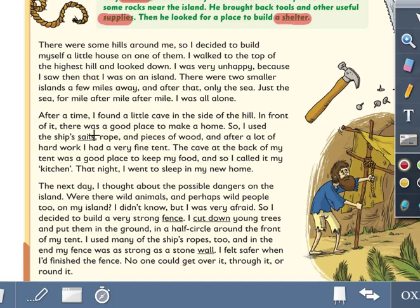After a time, I found a little cave in the side of the hill. In front of it, there was a good place to make a home, so I used the ship's sails, rope, and pieces of wood, and after a lot of hard work, I had a very fine tent. The cave at the back of my tent was a good place to keep my food, so I called it my kitchen. That night I went to sleep in my new home.